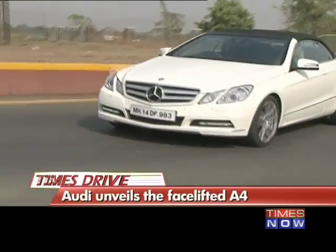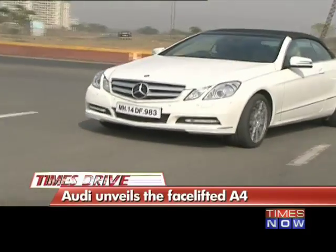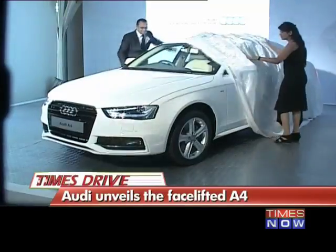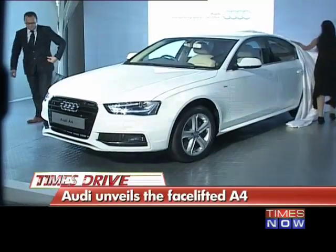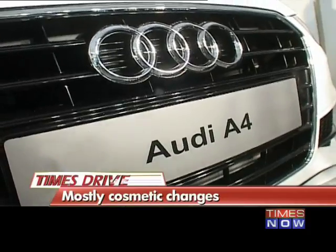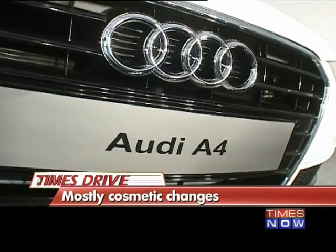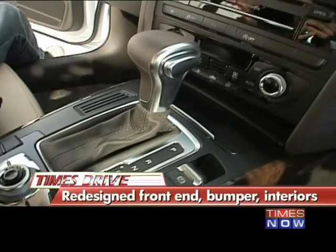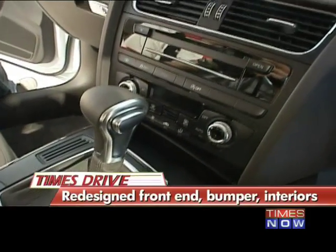With the three big German brands fighting it out for the top spot and BMW launching the epic new 3 Series in a few months, Audi struck preemptively, launching the facelifted A4 in Mumbai this week. The new A4 sees quite a few cosmetic changes, with a redesigned front end and new bumpers and headlamps, alongside small changes in the interiors and a redesigned MMI entertainment system.